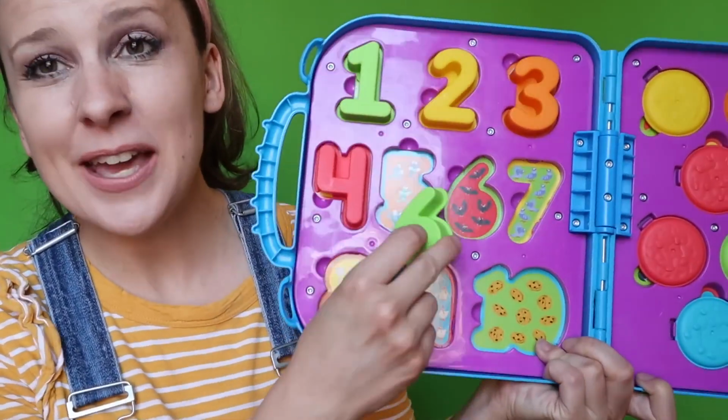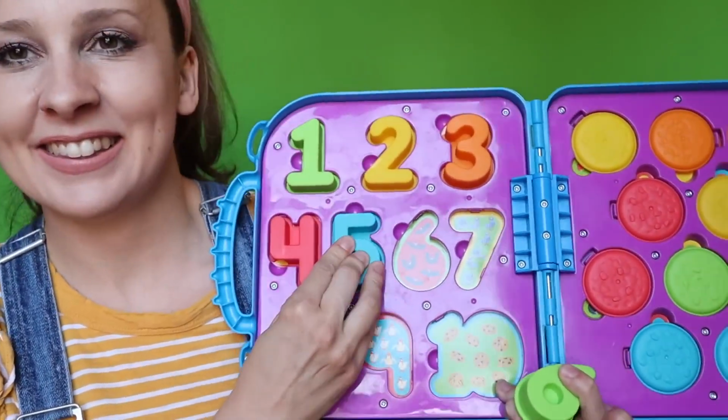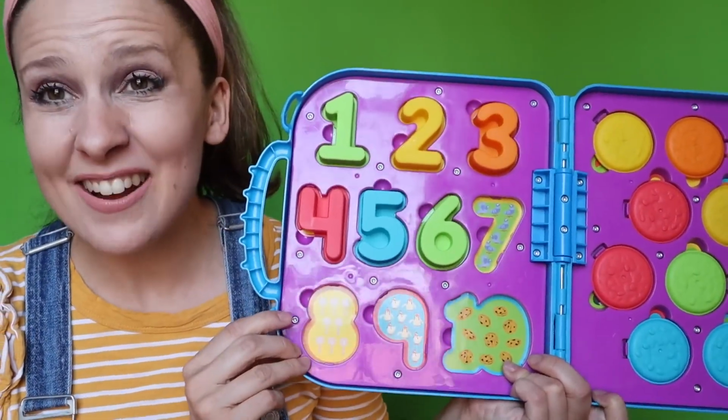Let's give our stuffed animal a big hug and a kiss. Mwah! I love you. Hooray! Guess who came back? Number 5 and number 6. We're almost there. Let's get a steady beat going.